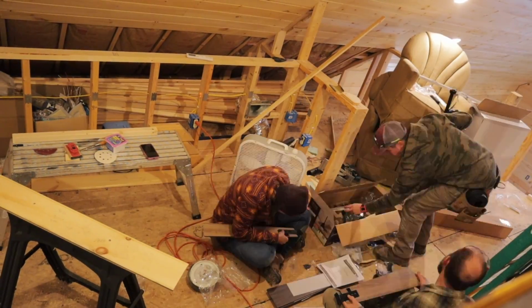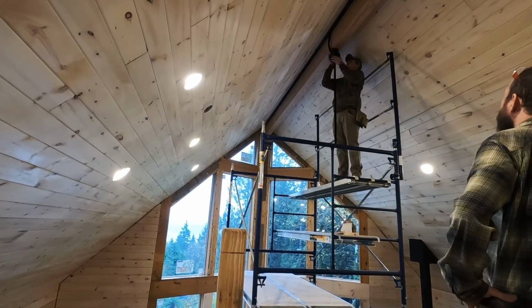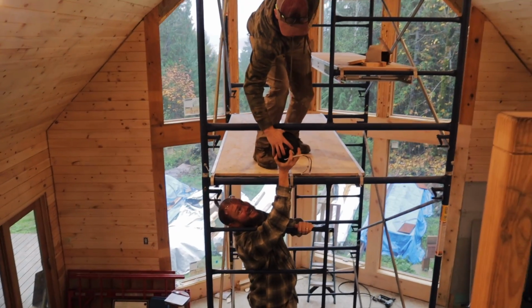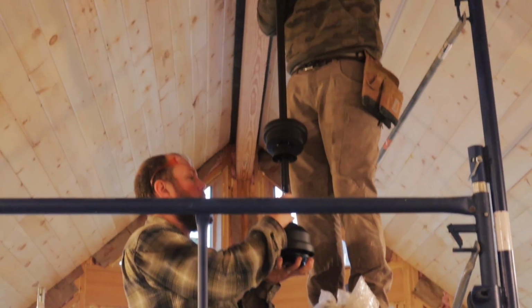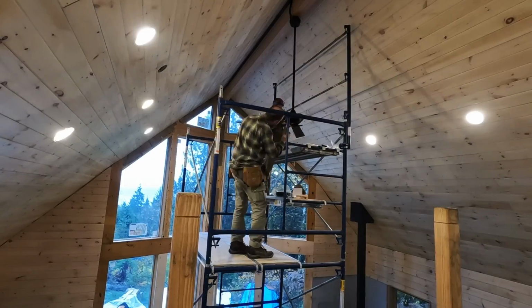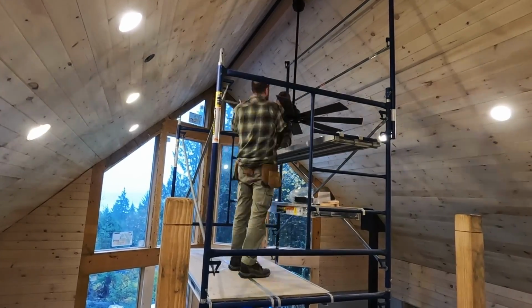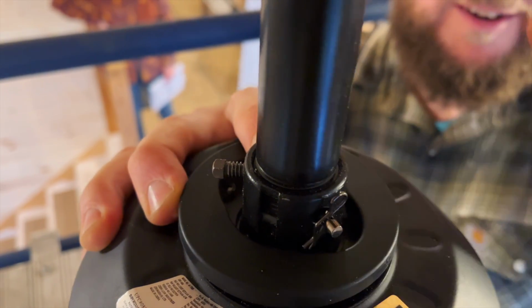We've gotten as far as we're gonna go today on the trim around our prow front windows, and now we're turning our focus for the last few minutes that we have of the day to installing the ceiling fan. Boom sauce.